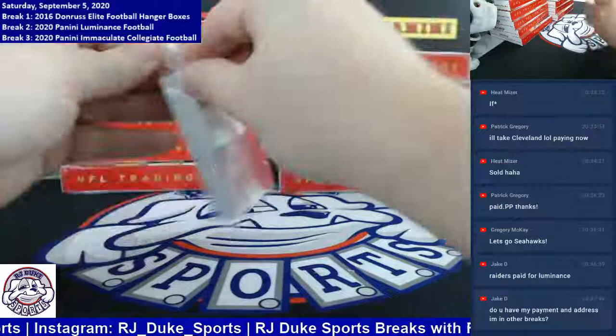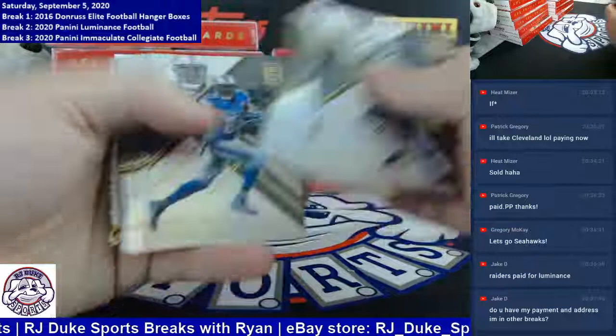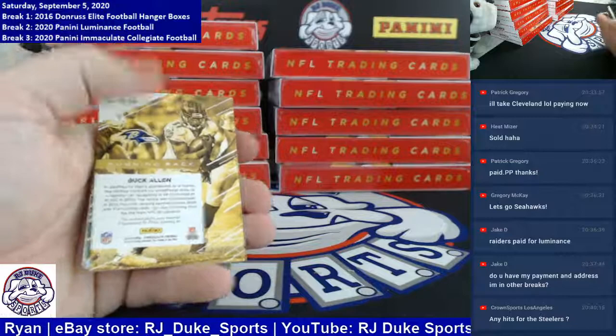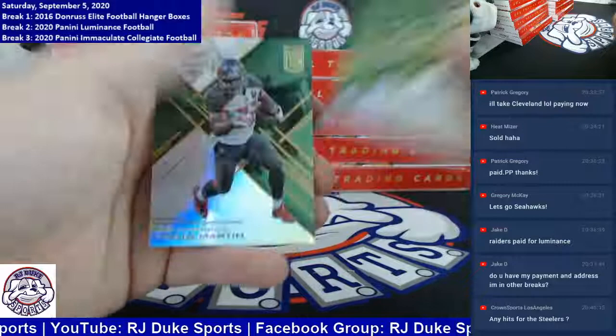Slippery ones tonight. It's kind of like how Absolute is. There we go. We got Roger Staubach. We got Russell Wilson. And then the Ravens, you'll be next on the board with Buck Allen. Dual relic here, two single color patches, Buck Allen. We got Nate Sudfeld, Josh Doctson, and Doug Martin.